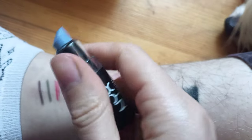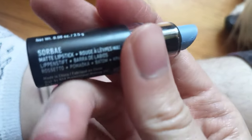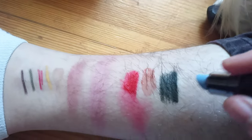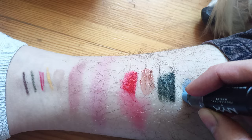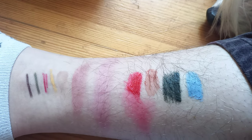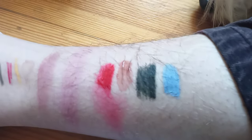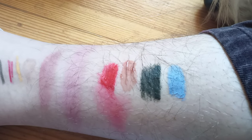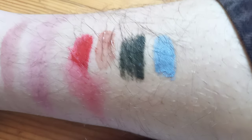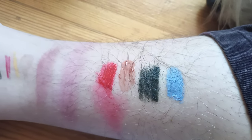Then I have this mini NYX matte lipstick in a blue. It's way too light. I don't like wearing lipsticks that are lighter than my lip color, and this very much is. And I don't like that. But I wear it anyway because I don't have any other blues. And I don't have to buy any other blues until I'm done with this. So this is just what I'm stuck with.